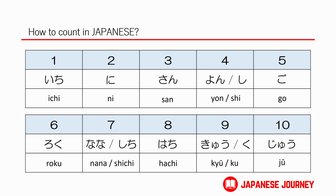In this episode, we will learn how to count in Japanese.